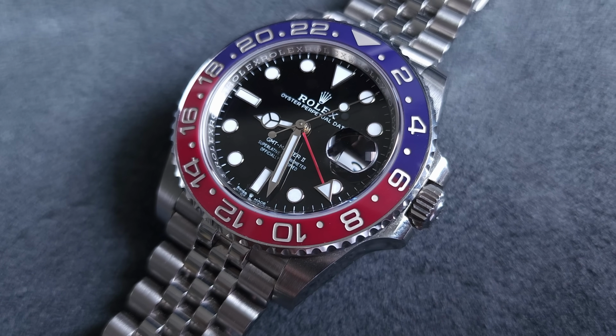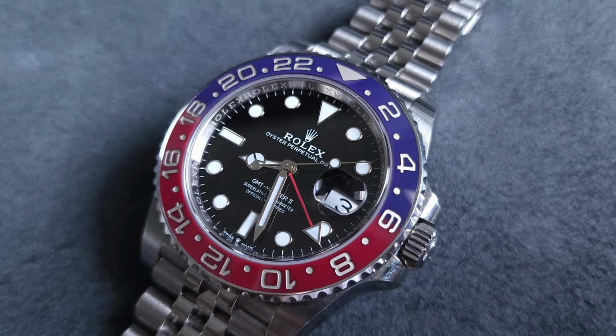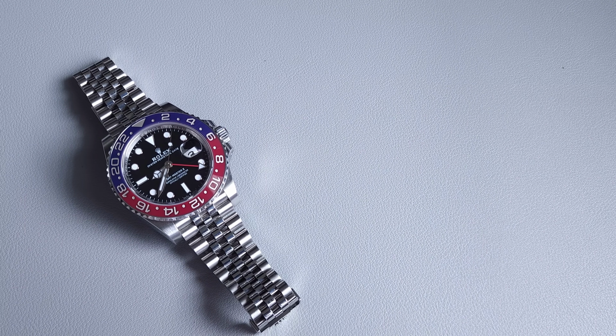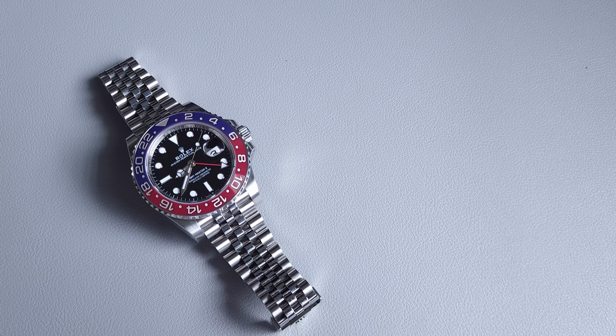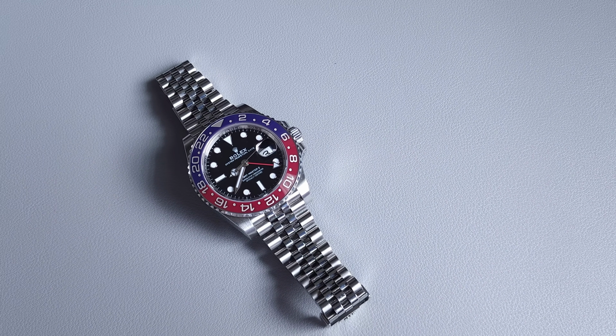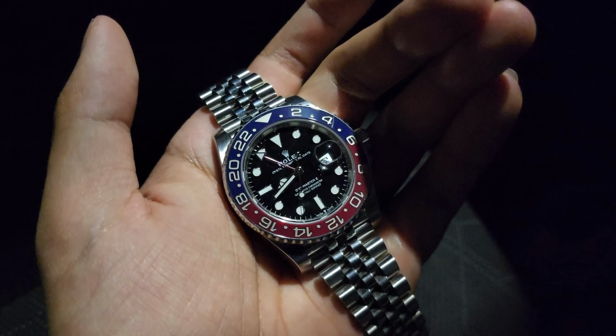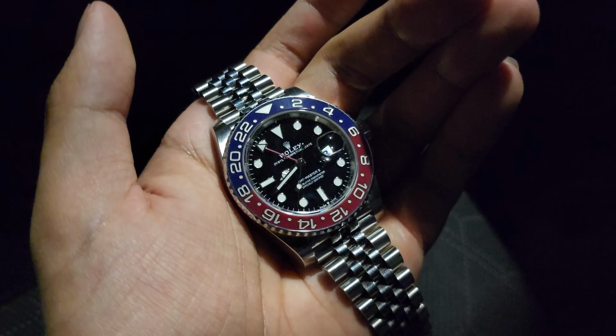There's no doubt that this blue and red combination is a winner. It wouldn't have garnered such popularity in the first place, and it embodies so much heritage and history in the GMT Master II line. However, it's this same popularity that makes the watch difficult to obtain and gives it a negative connotation for many people.